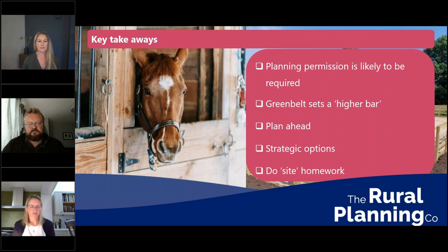But yes, all the considerations in respect of highways, any increase in use. It's certainly on a couple of developments recently become apparent that highways assessment is often required if there's an increased amount of use for equestrian use as opposed to the agricultural use, you know, tractors and trailers coming and going, as opposed to horse boxes and horse trailers coming and going. So yeah, it's definitely one consideration, but it's very site specific, I'd say, and also dependent on the scale.